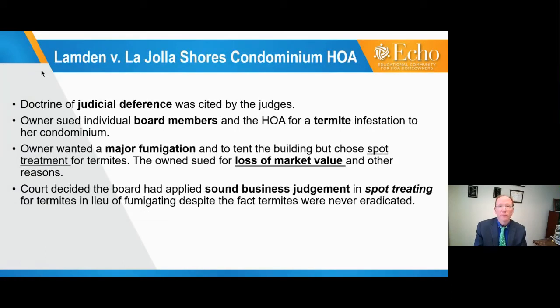Okay, some of you may be familiar with this because I've heard our attorneys talk about this at our good ECHO meetings in the past. Lambden versus LaJolla Shores Condominium Association. This is where the doctrine of judicial deference was cited by the judges. So an owner sued the individual board members, which is kind of scary to see your name on a lawsuit, and they also sued the HOA for termite infestation.